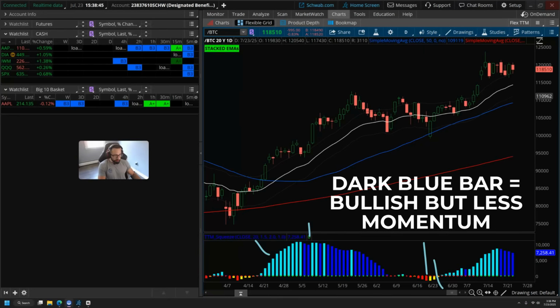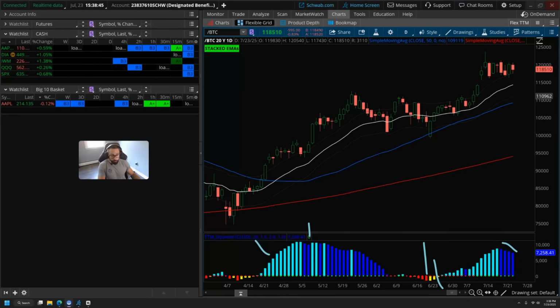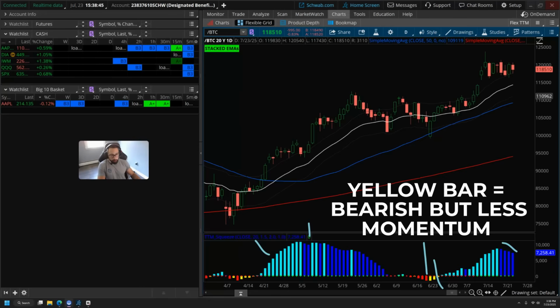A dark blue bar, it's still bullish. Bullish above zero, but a little bit on the decline. And then red, of course, is bearish and getting stronger. Stronger for the sake of the bears. And then yellow is, all right, we're still bearish on momentum, but it's a little bit on the up and up.